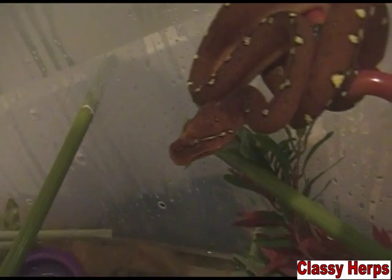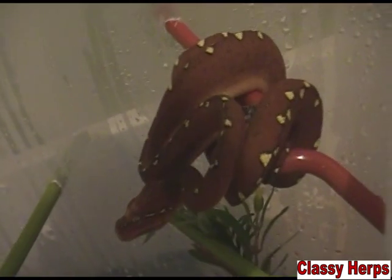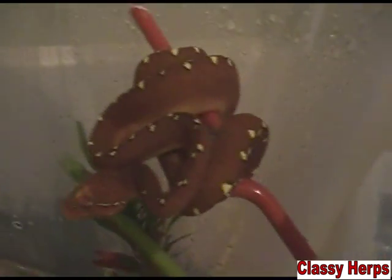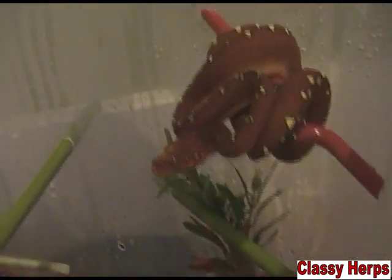Hopefully he gets there relatively quick, so you can get that beautiful green color that green tree pythons are just known for. He's looking pretty angry right now, so I'm going to leave him alone. That's Henry the green tree, who's getting very big.